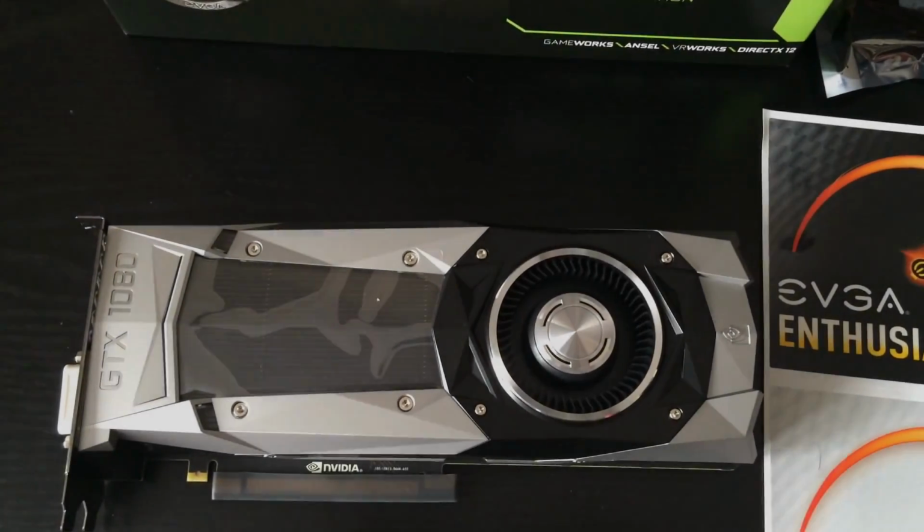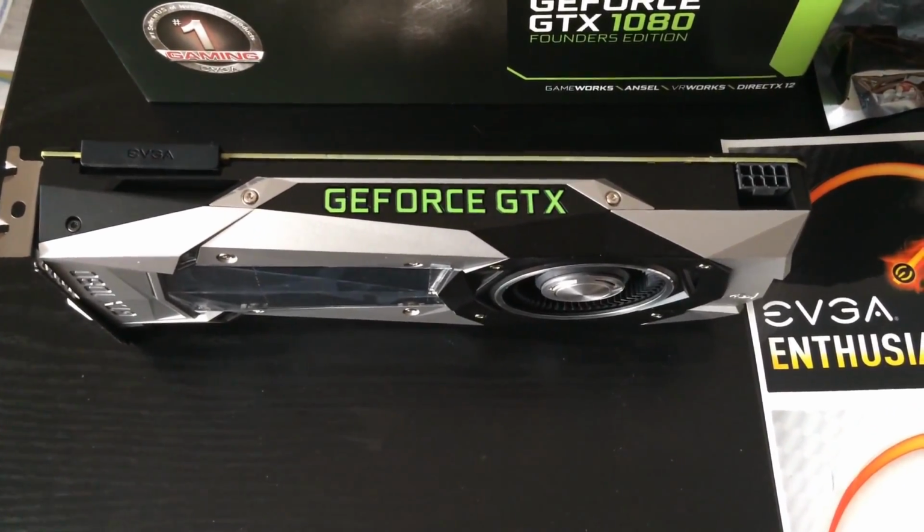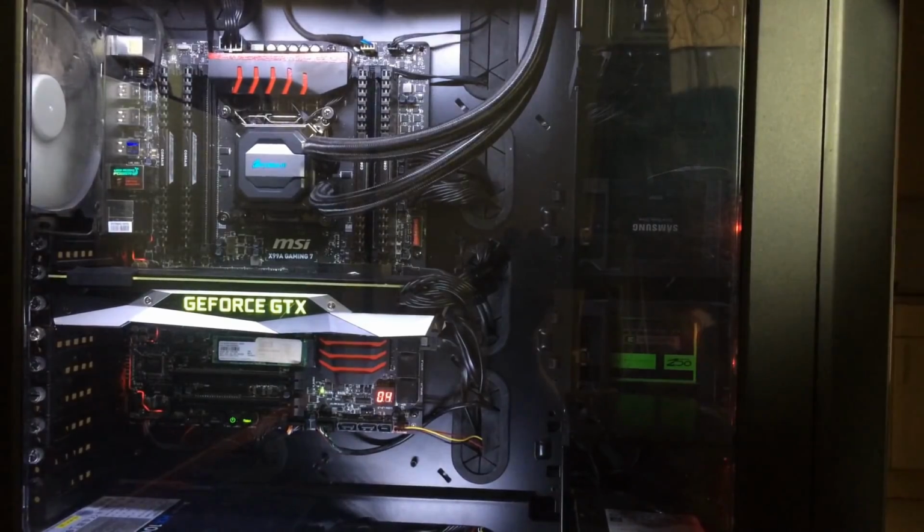So this is the card that's going to be overclocked and going up against my stock GTX 1080 Founders Edition. And you guys can have a look at the comparison in performance for yourselves.